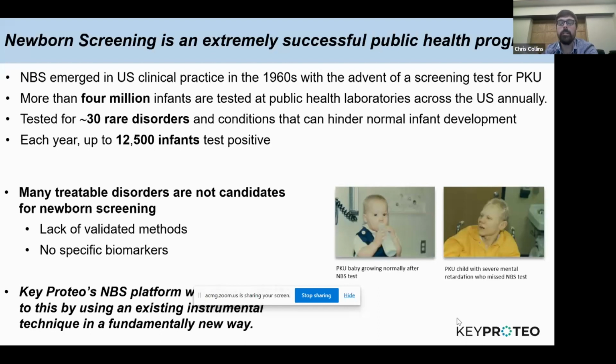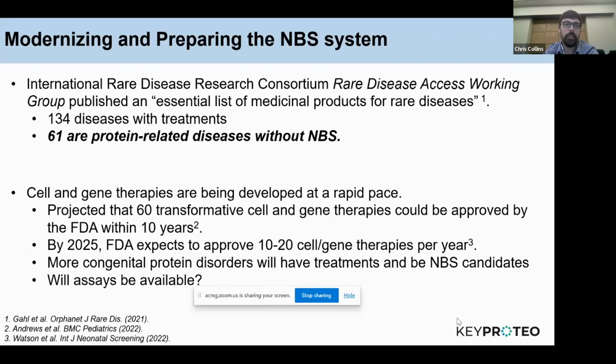So using an existing technology, which is LC-MS, that everyone's very familiar with, but turning from measuring small molecules to now measuring extremely low abundance cell associated peptides and proteins. So why do we want to do this? We want to help to innovate within the newborn screening space, modernize and prepare the system to bring in new disorders, hopefully through a common assay pathway.